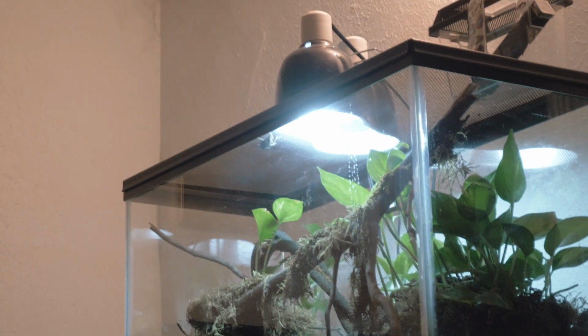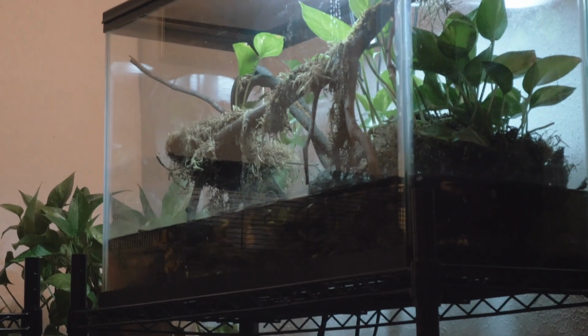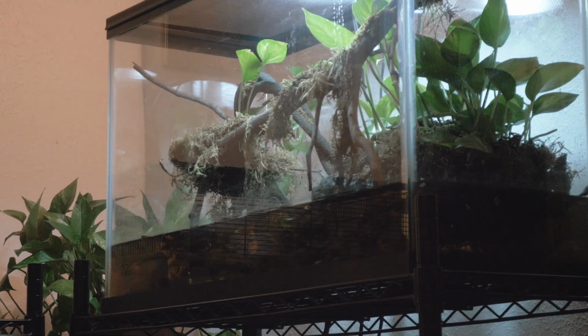Should we do an update on all the other animals? Let's see. I learned my green and old dino is a boy. I read too many green and old forums. And the guppies are finally in there, but they've been in there for a while. Look at them.